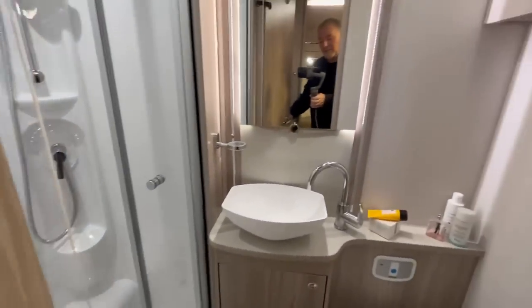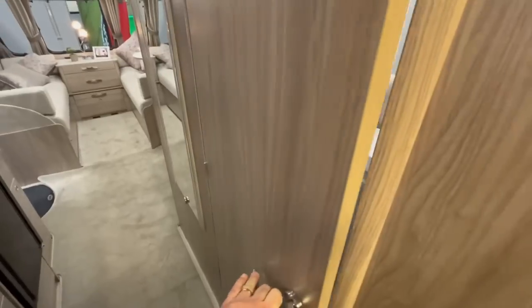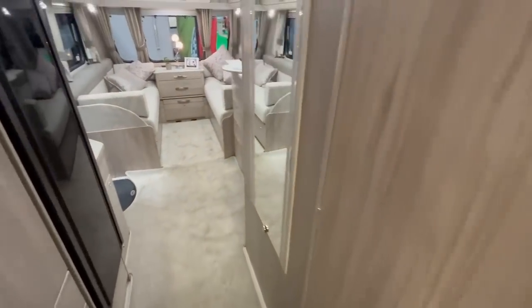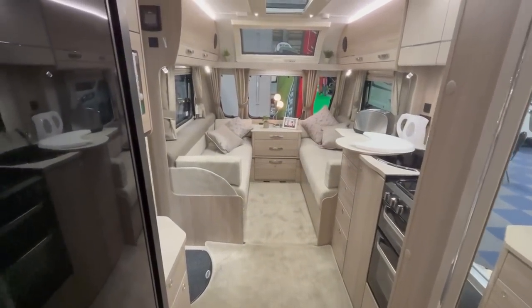Shower and toilet. Built in. Not built in. Again, step down here in shower. Not keen. Door don't shut, right? Not keen at all, but anyway. Thought we'd show you around anyway.